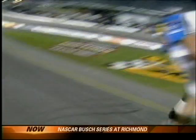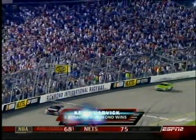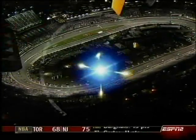NASCAR Busch Series racing at Richmond monopolized by Kevin Harvick over the last year and a half. September 05, green-white checkered finish. Kevin Harvick takes the checkered flag. He followed it up in May of 06 by outrunning his Childress teammate Jeff Burton for the victory. And then last September, Jeff Burton challenged early, then had a mechanical problem, and Harvick dominated. 3 straight Richmond NASCAR Busch Series wins. He is trying to make it 4 straight.